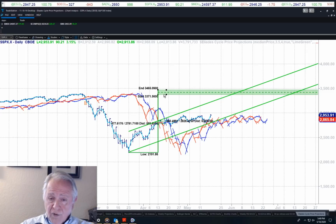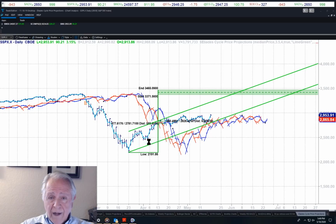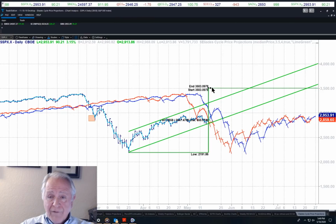What makes those interesting is, and we're not going to save any time now, we're going to show you how easy it is, the way Stefan has upgraded this software, to go from this offset to the next longer offset. You simply, look, wow. Fabulous, isn't it? Okay, so now this is where the bar is today. And so we have a preliminary projection up to 3503. That's right back to where the 5-week offset and the nominal 10-week projections were.